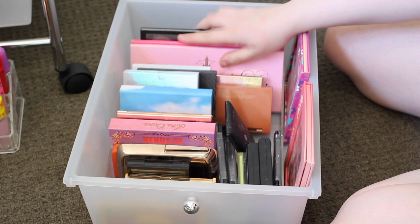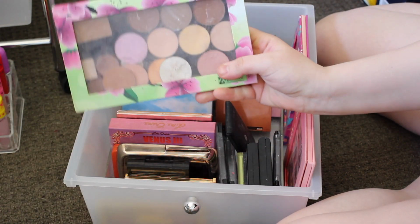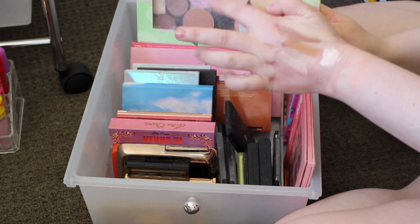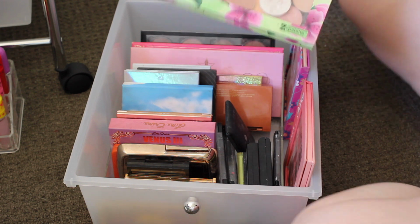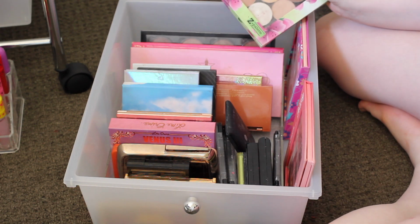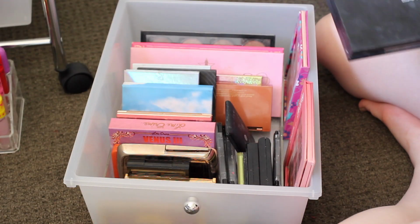Next one is my palettes drawer. I honestly don't know what to say about this one. I've got my Z palette, which these ones are flopping around because they're not actually magnetic. So I use this a lot, so it should be at the front, but I've kind of done it in terms of size. So I don't know, guys. I don't know how I'm going to organise that.